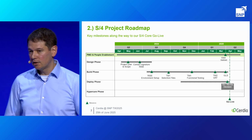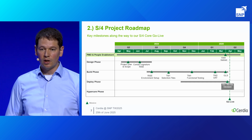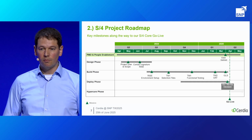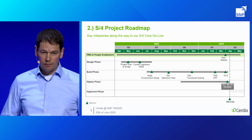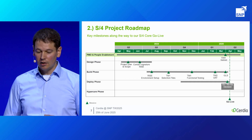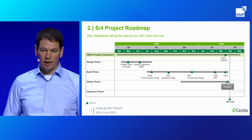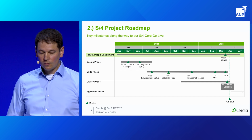We presented all our preparations, and finally we got the approval to go live. The go-live took place mid of April, from the 11th till the 14th of April. We went live successfully. It was according to our planning. We had 3 days downtime, but everything was running smoothly.